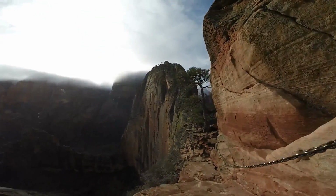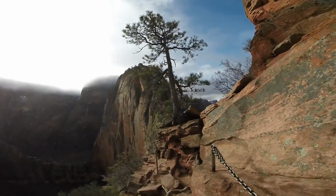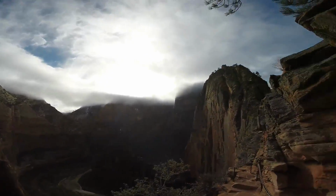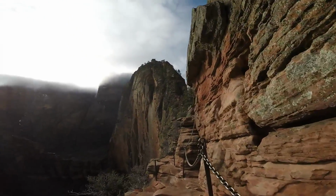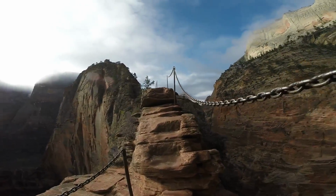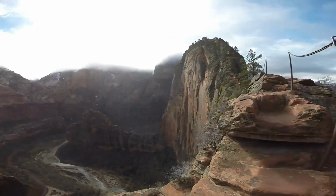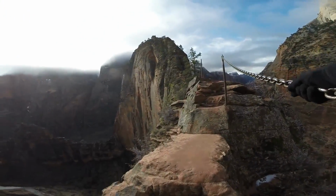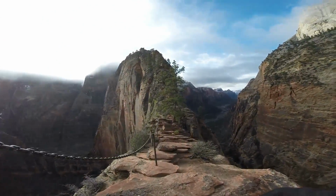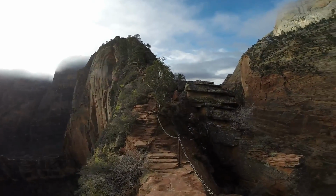Pretty close to the edge. Know quite a few people that would not like this. Me personally, I think it's awesome. Love this stuff. Ooh, a little narrow here. Stop it till I get over there a bit. Nice hiccup for you.